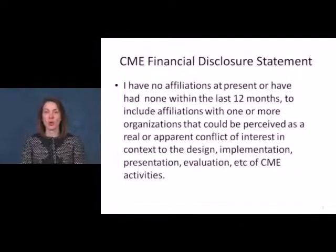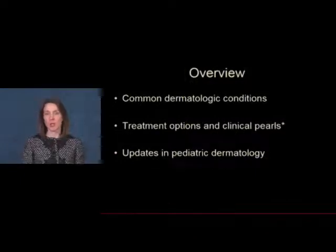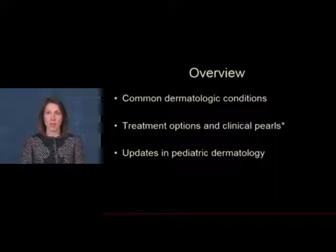In addition to a run-through of things that you may be seeing in clinic or in the hospital, I'd like to go over treatment options and some clinical pearls, with the only disclosure being that we have a number of different ways of treating things in dermatology, and I will be presenting the evidence-based treatment options that we have available with a focus on what I actually do in clinic. So it has a little bit of my bias on it, but still all backed by evidence, as well as some updates and newer classification schemes that you might be seeing.